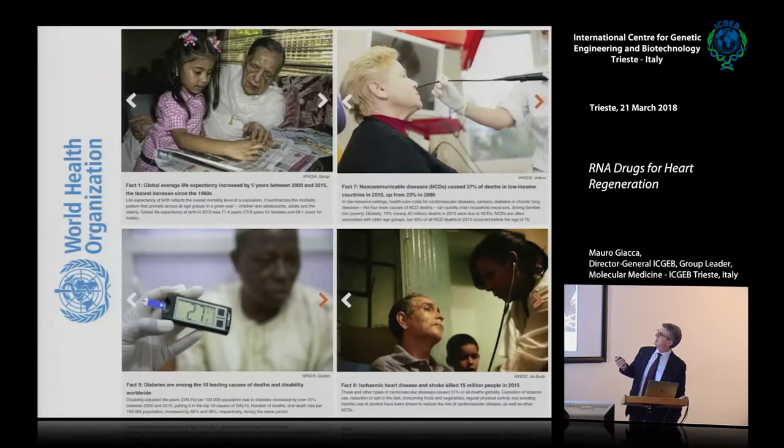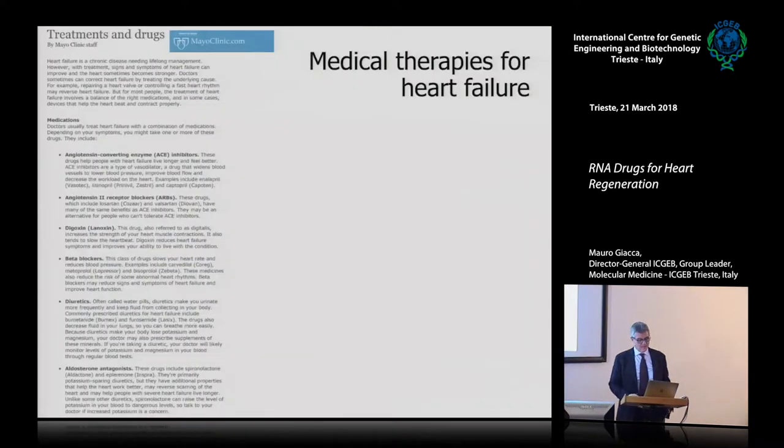And basically, one of the major problems in the metropolitan cities in Asia or in Africa is not due to infectious diseases, as it used to be 10 years ago, but is due to non-communicable diseases, which cause 30% of death in these countries, and in particular to ischemic heart disease. So all these conditions I'm speaking of are due to the loss of cells which don't replicate. And also they have another thing in common: there is no therapy for any of these conditions.